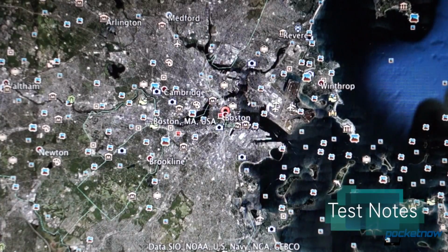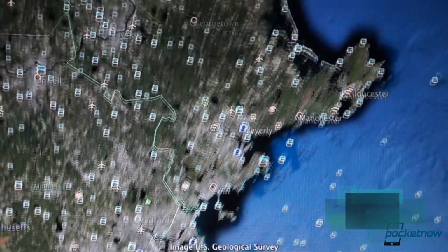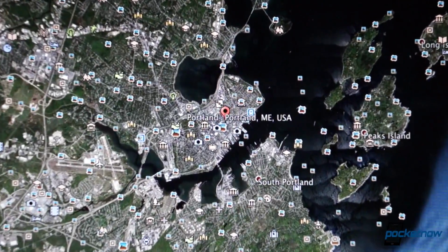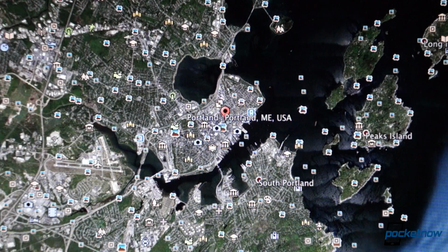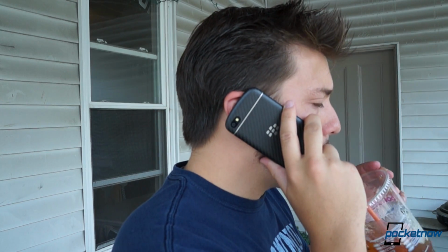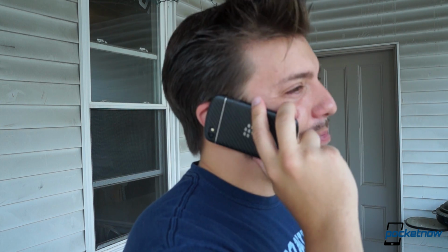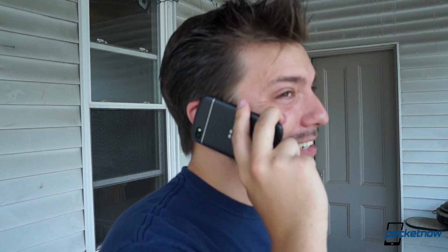We tested the Q10 on AT&T's 3G and LTE networks between Massachusetts and Maine over the course of 5 days. We had no issues with coverage, the device getting reception everywhere from downtown to the coastal boonies, and throughput was excellent. Callers said we sounded fine and didn't complain about any background noise, and that persisted over speakerphone, which was also loud and clear on our end.